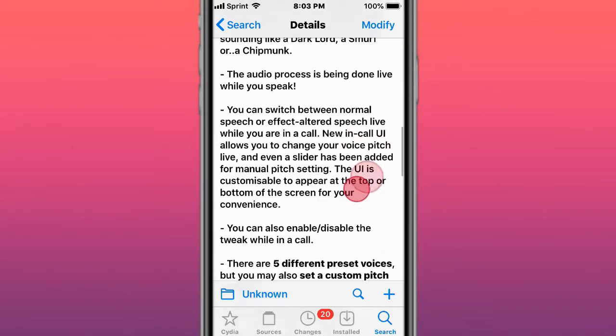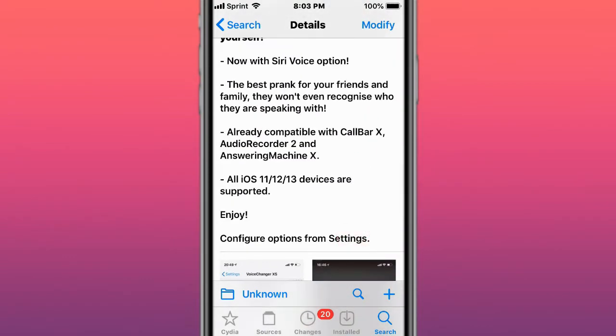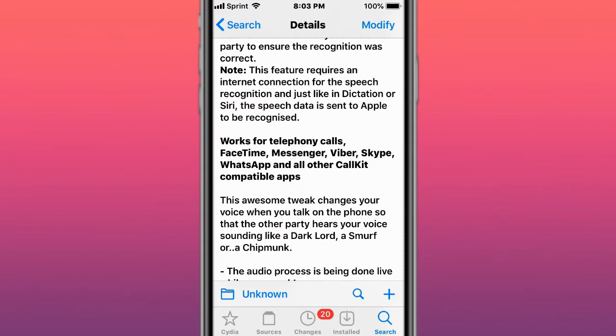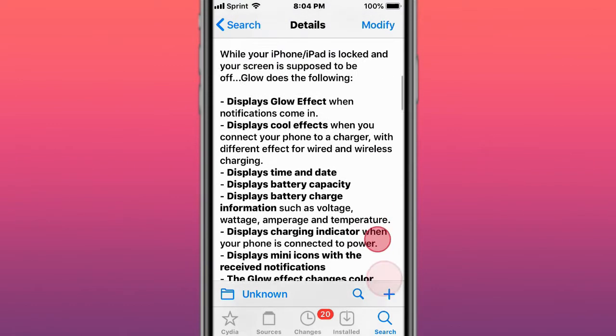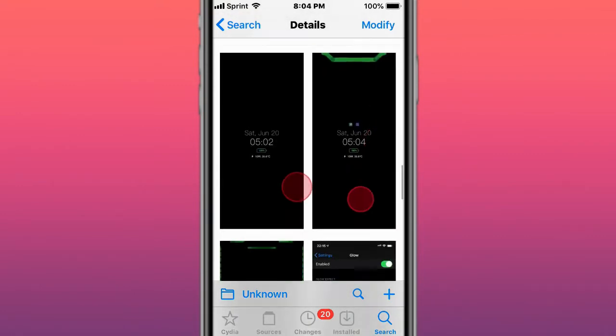Also, I think you have Siri on this too, so you can literally change your voice to Siri and troll people on phone calls. This is called Glow. Finally here, let your lock screen glow. So you have all these features right here. That's what it looks like.